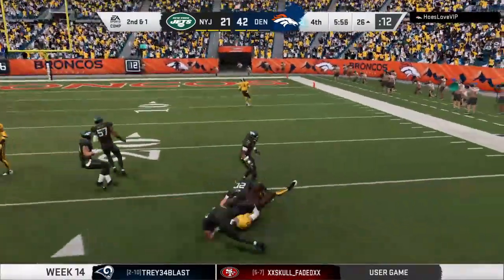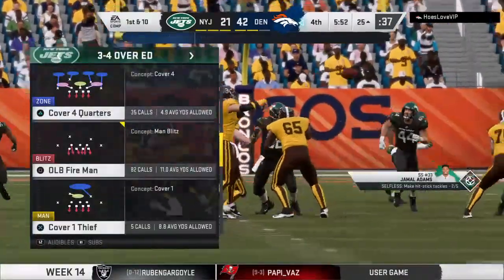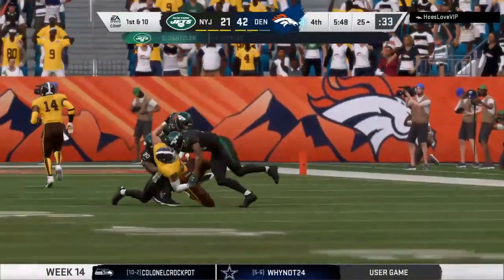Lock completes it to Fant on the right side. And he's able to get it down to the 25-yard line. A gain of just a yard, but it's a first down.